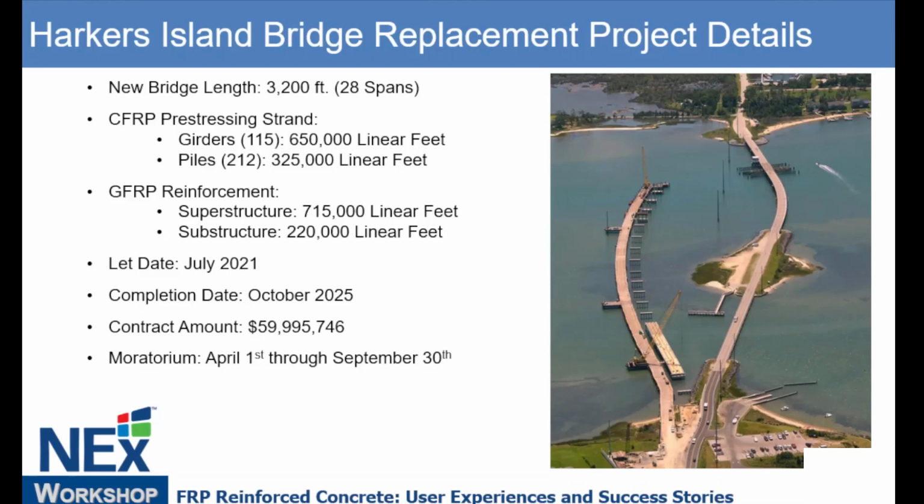At the completion of the bridge replacement, this bridge will be demolished and removed. This bridge will be retrofitted mainly by changing the barriers so that it will become a pedestrian bridge, allowing pedestrians to get to this island and a fishing pier that's currently on that island.